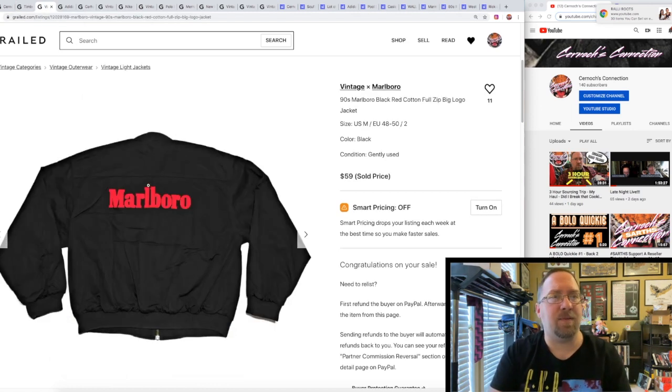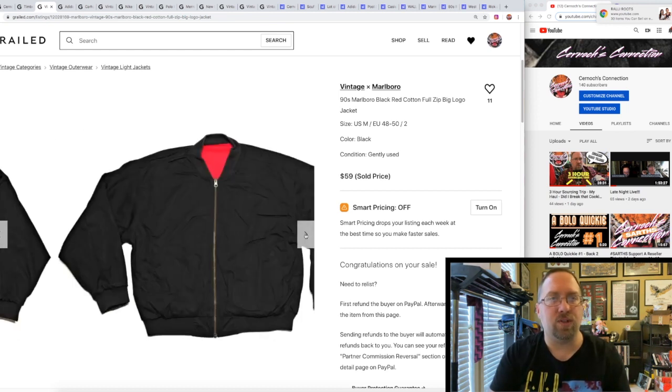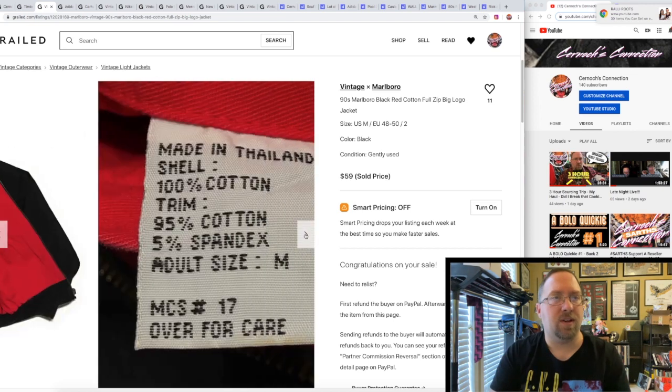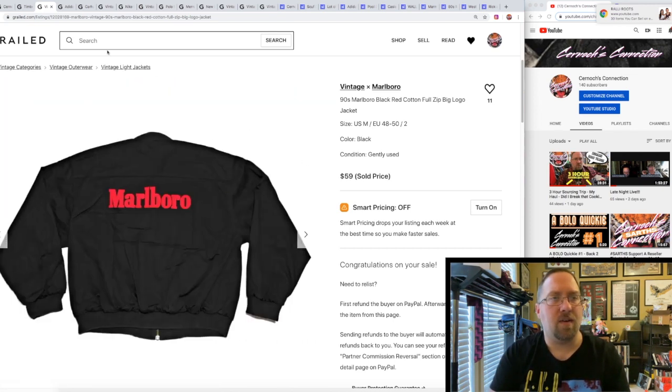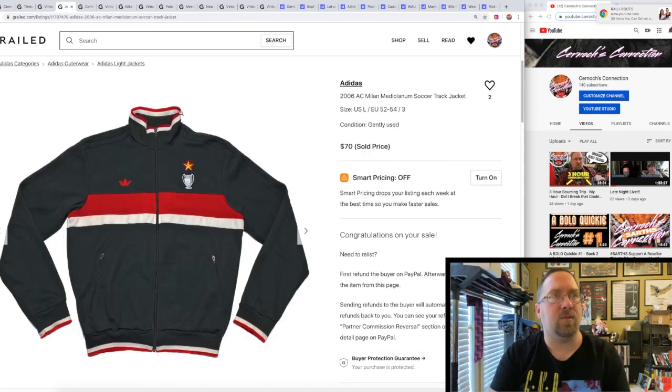The next item, I had this really cool Marlboro cigarettes jacket, vintage 90s. It was like a nice cotton zip up. This sold for $59. I think this went international too. A gentleman in Ireland contacted me about this, and he really wanted it. So I thought this was a really cool jacket. I'll show you some of the pictures here. Just a nice zip up.